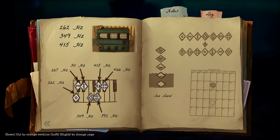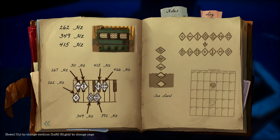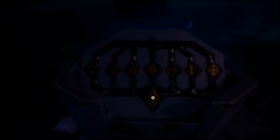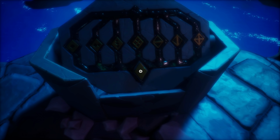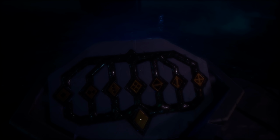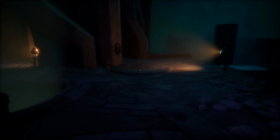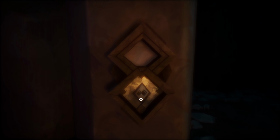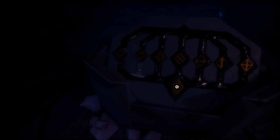Oh, okay. So this is the exact same thing as the top line. Now we need to make it this way. So how do we do that? Let's see if changing one of these does anything. Oh, on or off. Okay, that's off now.